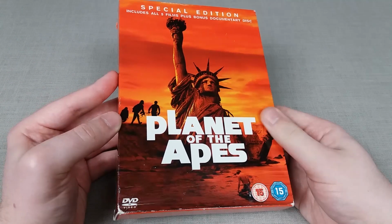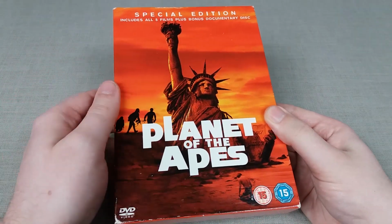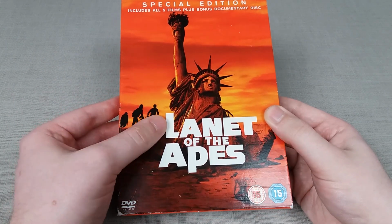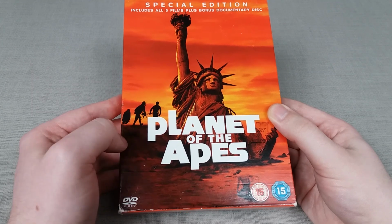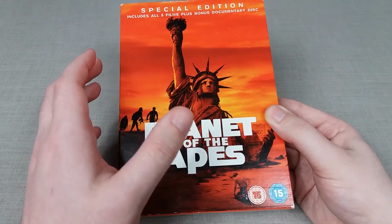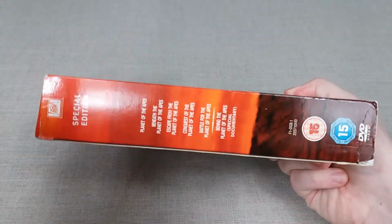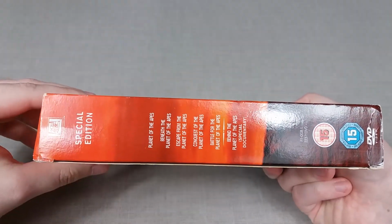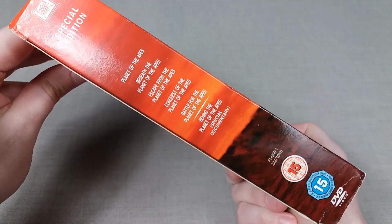And so there's the front cover with the very iconic decimated Statue of Liberty, with George Taylor there at the bottom, and then some silhouettes there of man and ape, which I believe is actually taken from Battle of the Planet of the Apes, so it's a nice touch to see both the first and last movies represented there on the front cover. There's the spine with the list of movies there that are included.